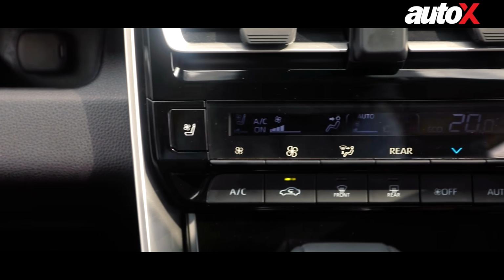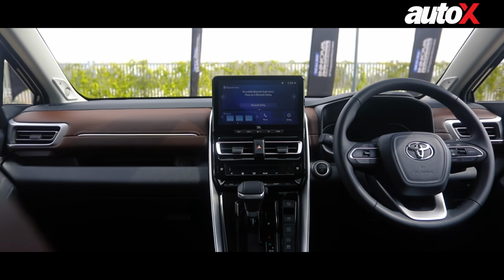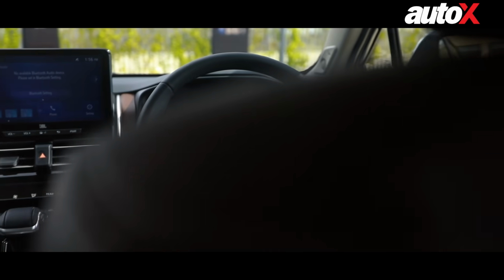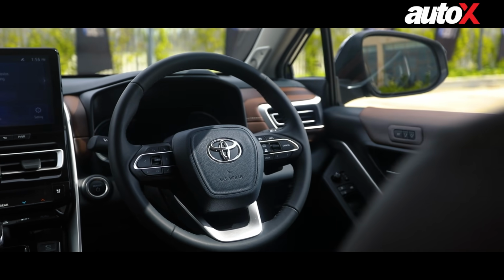And lots of buttons. Okay, I get it. It's quite practical. Yes. But my first impressions are that it doesn't feel as premium, especially the quality. But then you have a lot of good features here. Like, for example, I can see a USB Type A and a Type C port.